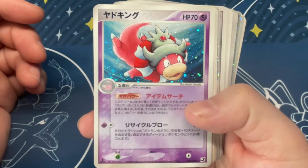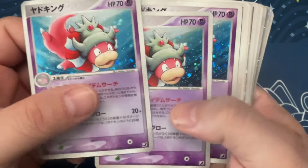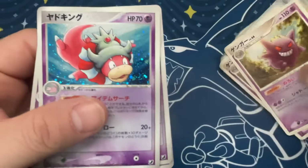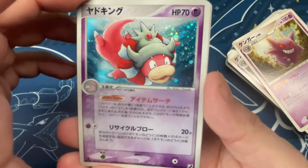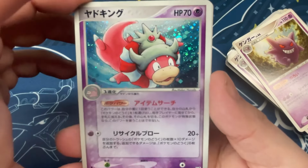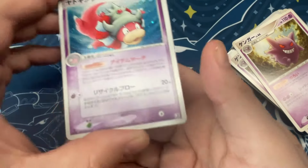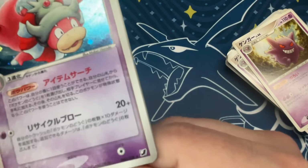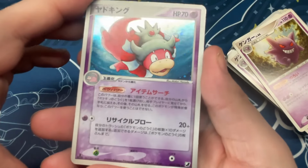We have Slowking, Golden Sky, Silver Ocean. Always really like this artwork too. We got 1, 2, 3, 4 copies of Slowking. I like this set in general. Golden Sky is probably one of the best EX sets as far as front to back. They just have so much to offer. It's a bigger set too. It's 106 cards. Yeah, it's just a really good overall set.